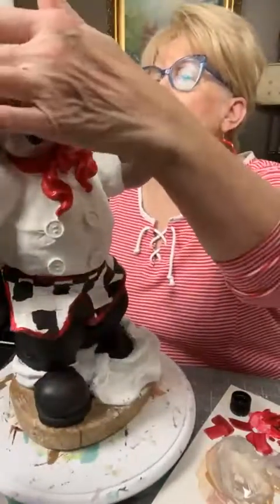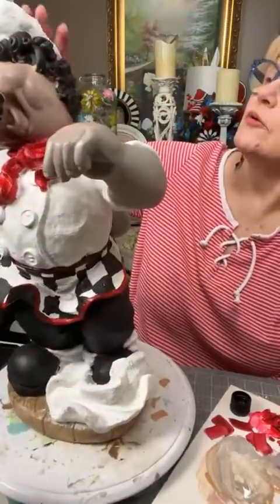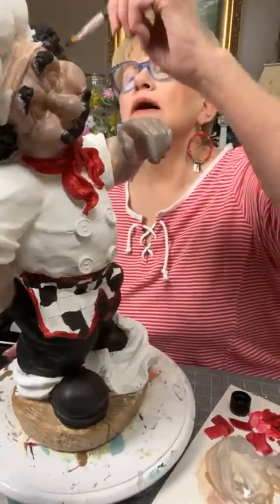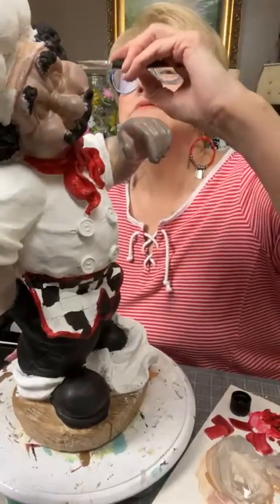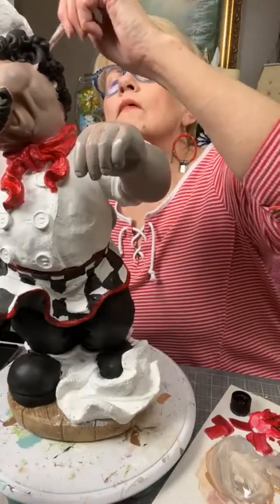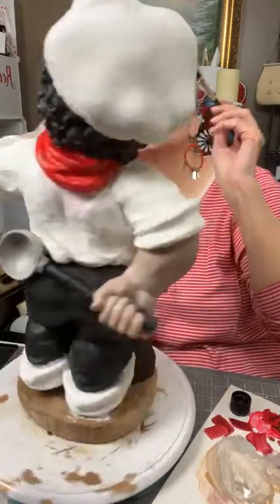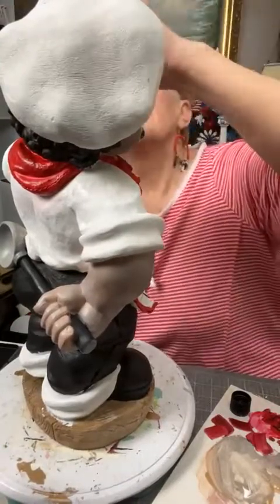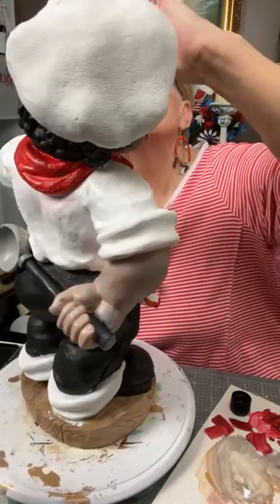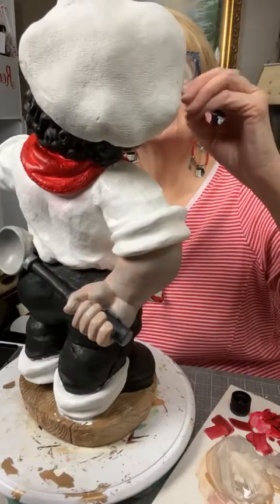All right, around the top of his hat, I could put red around the top of his hat too. I guess I could. So I got some places here to fix on his hair, on them curly locks. You are too complicated here, mister. Paint them caterpillar eyebrows again.